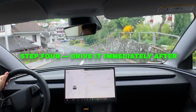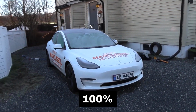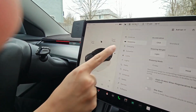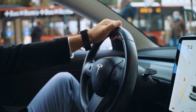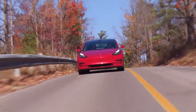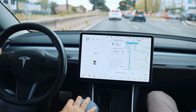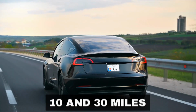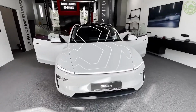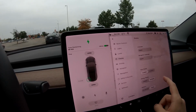Step 4. Drive it immediately after. Once that's complete, don't leave the car sitting at 100% for hours. That high state of charge puts unnecessary stress on the chemistry over time. Go take it for a normal drive, doesn't need to be long, and let the recalibration work through real driving conditions. In terms of results, most owners who do this correctly report somewhere between 10 and 30 miles showing back up on their range display. Not because the battery grew, because the system is finally reporting what was actually there all along.